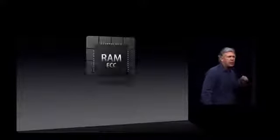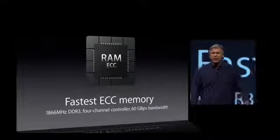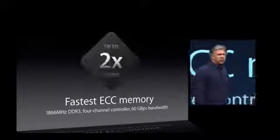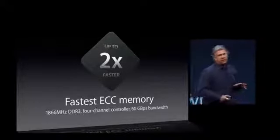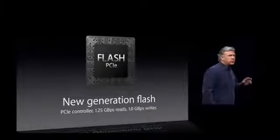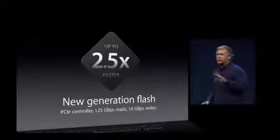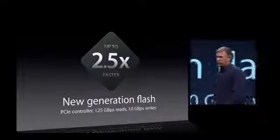The fastest memory we've ever put in a product. ECC memory, 1866 megahertz DDR3 on a 4-channel controller, 60 gigabyte per second bandwidth. That's double the performance of the previous generation. Internal storage is based on flash, not any old flash, new PCIe-based flash. 1.25 gigabytes per second reads, a gigabyte per second writes. That's 2.5 times faster than any flash we've ever built. It's 10 times faster than any hard drive we've put in a Mac Pro before.